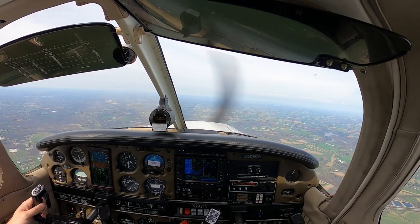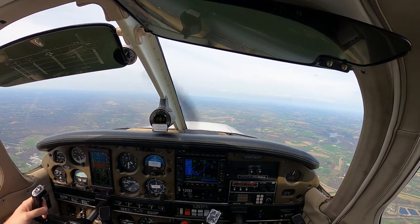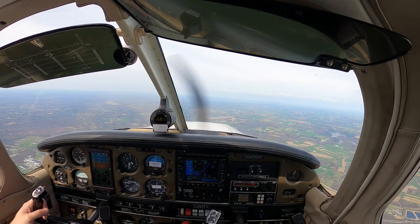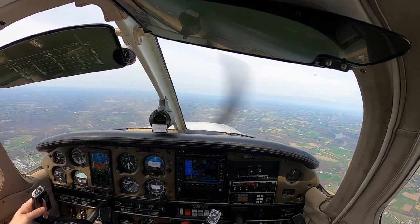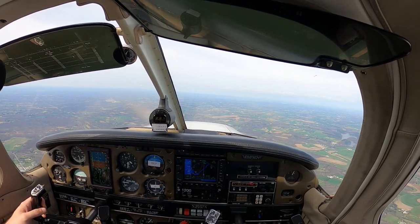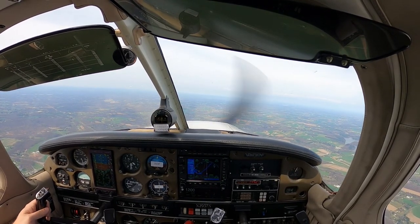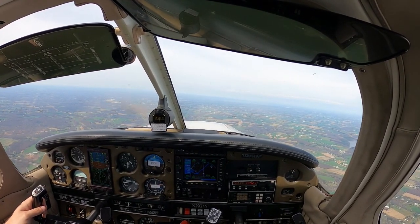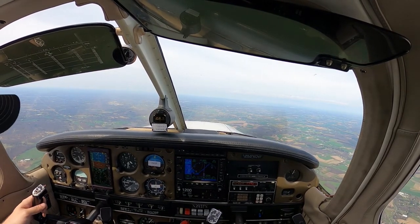So that's what we're doing today, brushing up on our skills flying in areas that we don't normally fly in. We're brushing up on our ground reference and dead reckoning skills and things of that sort. It's always good to constantly brush up on your skills. You never want to do the same thing over and over again, because otherwise you become lazy, complacent, and that's just not very good. So that's what we're doing today.